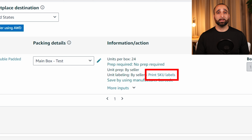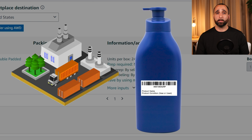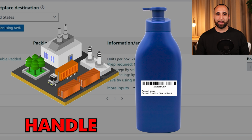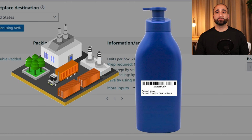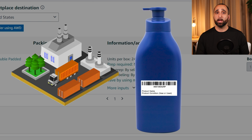Not only does this save you the hassle and cost of creating stickers, but it also gives your product that professional touch. If printing the FSKU directly on your product isn't applicable for you, no worries. I would recommend either applying the stickers yourself or having your manufacturer print the FSKU stickers and put them on your products for you. Just don't let Amazon handle the labeling for you, because they will charge you 50 cents per unit. So do it yourself or work with your manufacturer to get those FSKU labels on your products before being shipped into the Amazon warehouse.